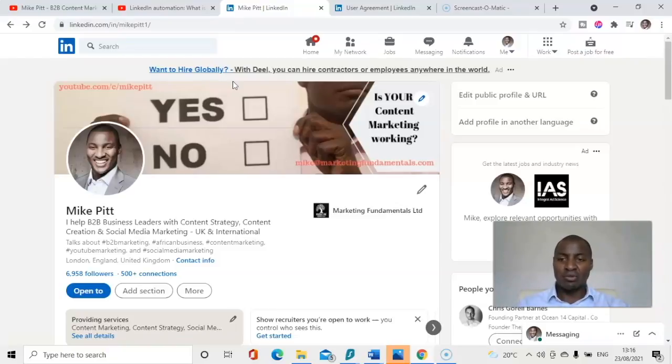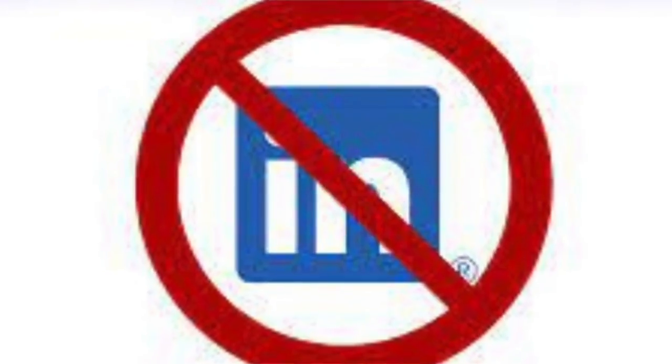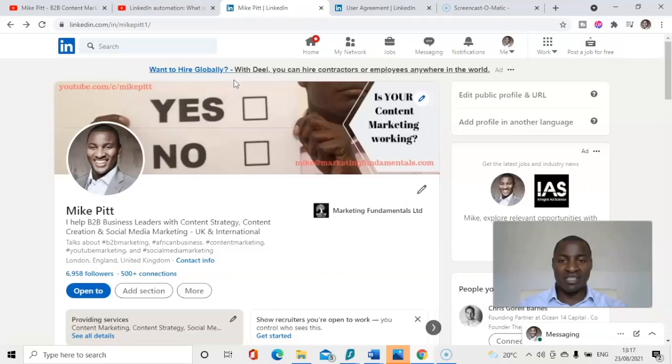I don't think that is always the case. In the past, I think it was acceptable or accepted on LinkedIn to use automation for certain processes. But I know now it's not accepted. And if you become a customer of one of these companies offering LinkedIn automation, you might find yourself being banned from LinkedIn. And if you're in the B2B space, you need to be on LinkedIn. Even if you're not very active, you need to have your profile there so people can connect with you.